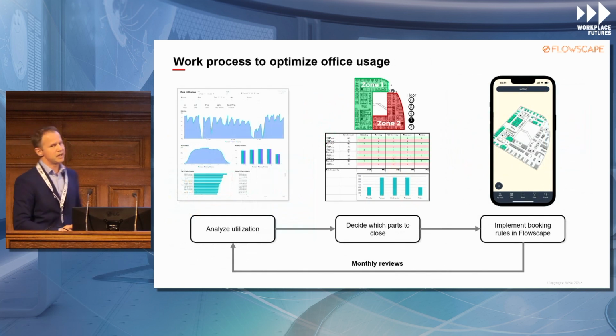If we look from a management perspective, we plan to do this more manually in the beginning to, in a controlled way, close down parts of the building, like Claire said, Fridays.